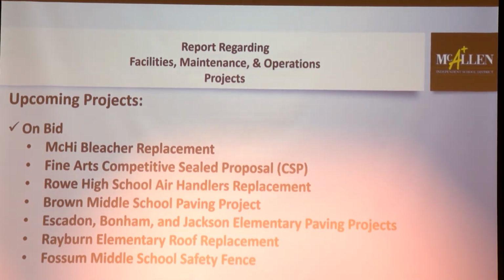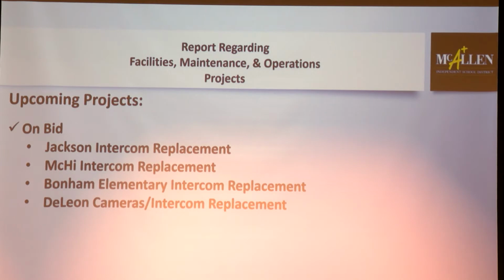On bid right now, competitive seal proposals. We received proposals on Friday of last week for the fine arts facility upgrades for all three. We also received proposals for the Rowe High School air handler replacement project as well. We have Brown Middle School proposal due this Thursday, along with Escandon, Bonham, Jackson, for the paving upgrades at those campuses. The Rayburn roof I just mentioned is due on Friday of this week as well. Fossa Middle School safety fence is due Friday morning as well this week. And we also have several intercom replacements that are due on Friday, beginning at 1:30, 2 o'clock, 3 o'clock, and 4 o'clock in the afternoon for Jackson, McHigh, Bonham, De Leon camera and intercom upgrades.